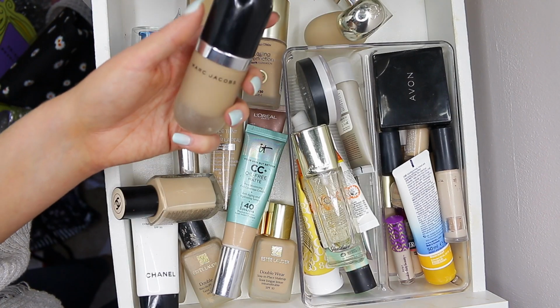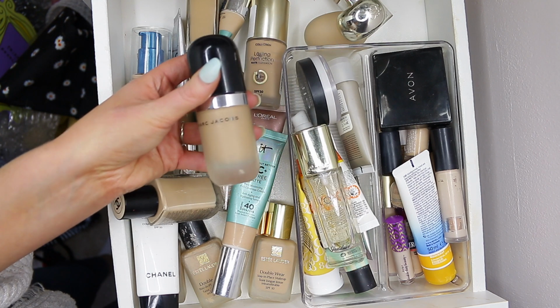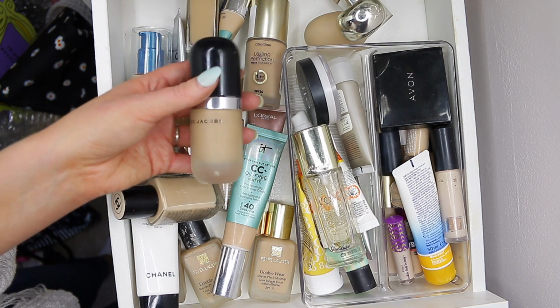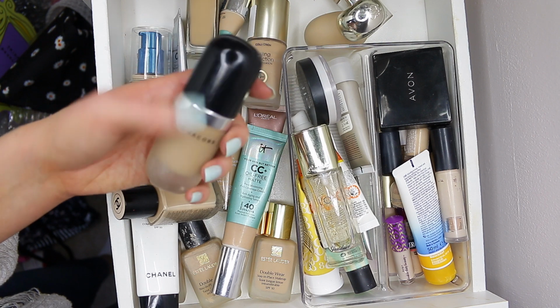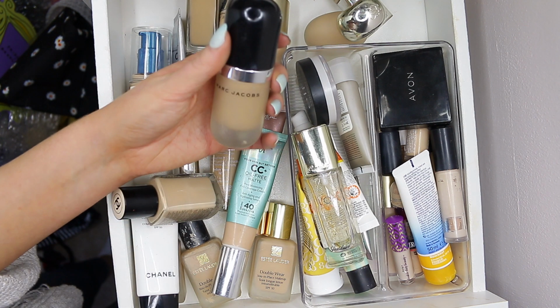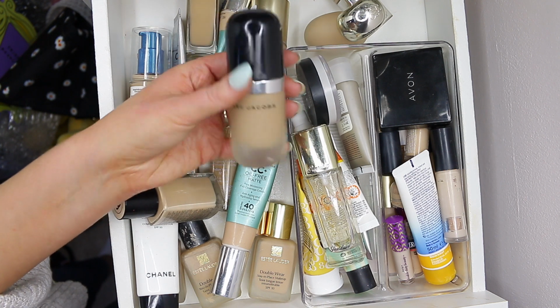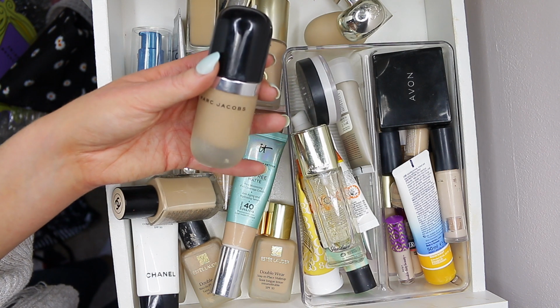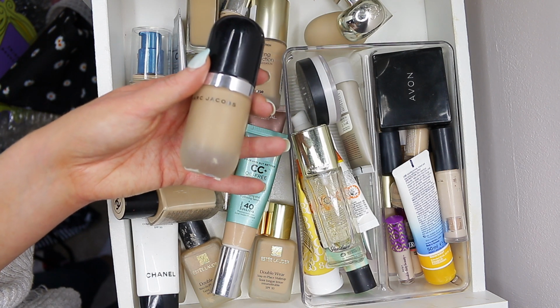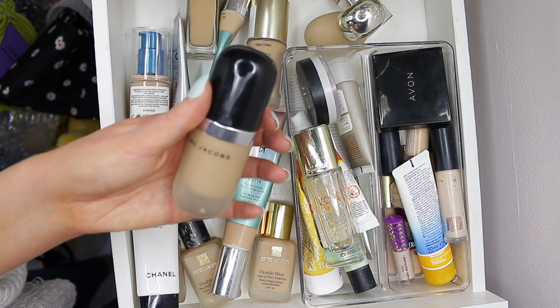It's a Marc Jacobs Remarkable foundation. This stuff I love so much. They don't do this anymore, which I'm really annoyed about, but I did buy a backup of this, and I still have loads of this product left. I think it's because I don't really go for full coverage foundations, but you know what, I'm still gonna keep it because I'm gonna use it even more. I know that it's quite old on here, but I'm gonna test it out, see how it goes. I know that I do have sensitive skin, but I just love it, and I wish that they didn't stop making it because it's just that good.